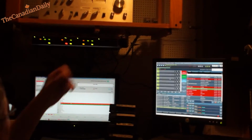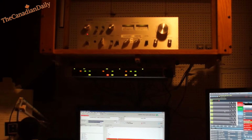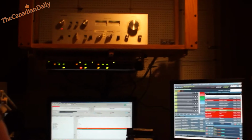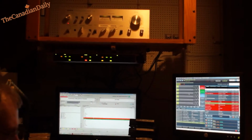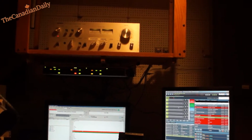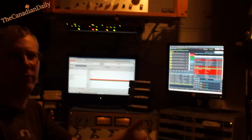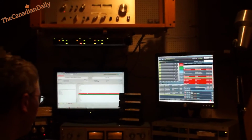Up here we have the on-air compressor limiter that everything goes to before it goes to air. I don't necessarily believe in over-processing like most FM commercial radio stations do. I just put enough in there to keep it in line, and that's pretty much it. We call it a network because I want a network sound. I don't want to sound balls to the wall. You know, I don't have to sound big and bold. I just want to make it sound like a network.